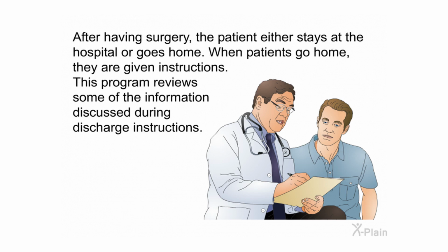After having surgery, the patient either stays at the hospital or goes home. When patients go home, they are given instructions. This program reviews some of the information discussed during discharge instructions.